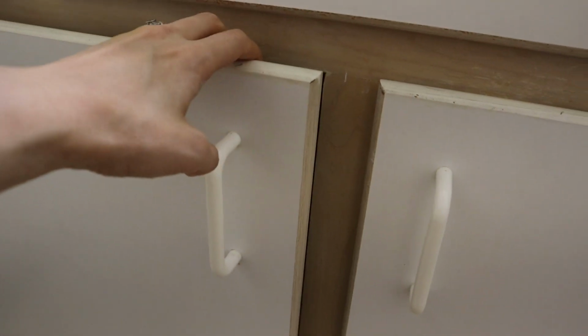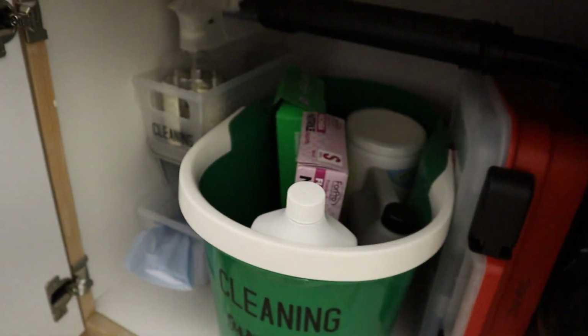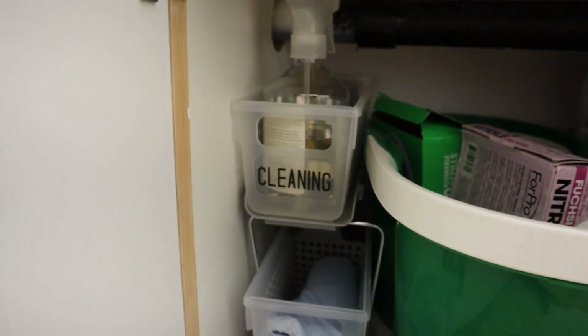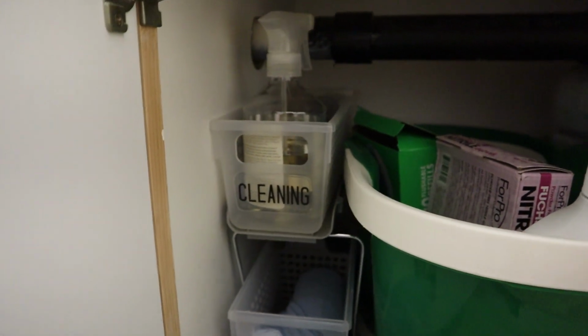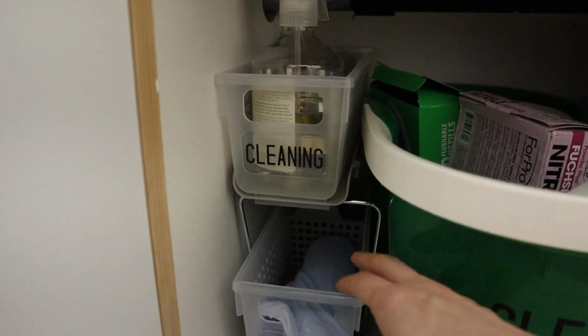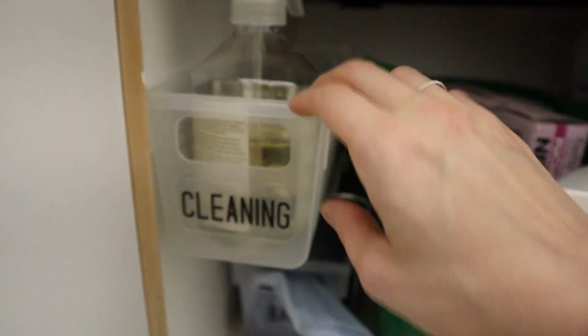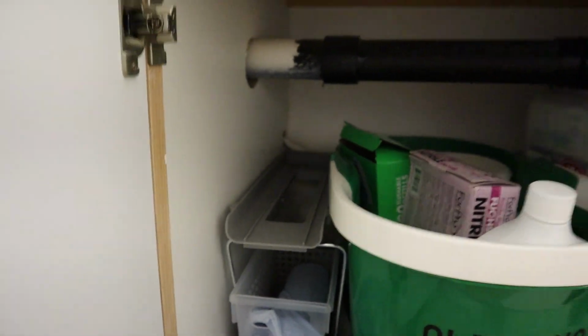Okay, bathroom next. Going underneath the bathroom sink to show you guys this Made Smart 2-tier drawer organizer. And this is such a cool product. I'll see if I can take this out here so you can see it a little bit better.